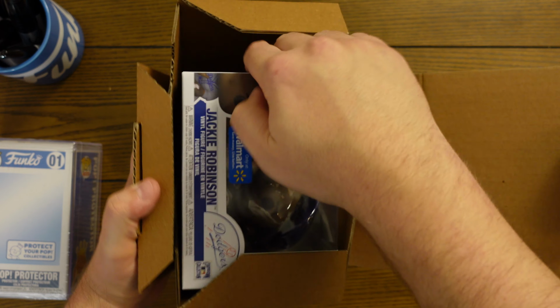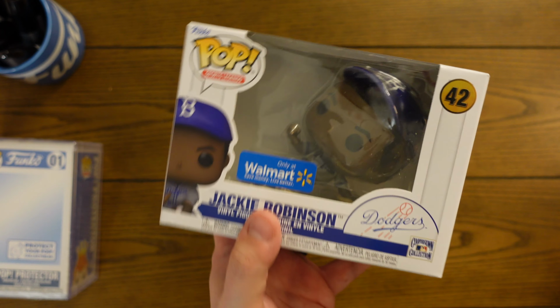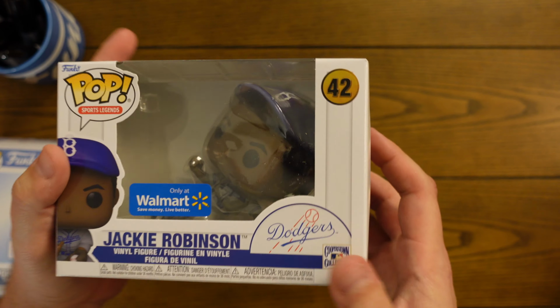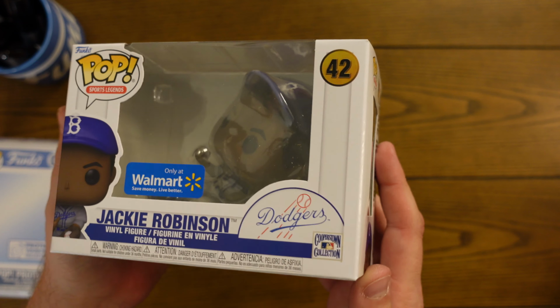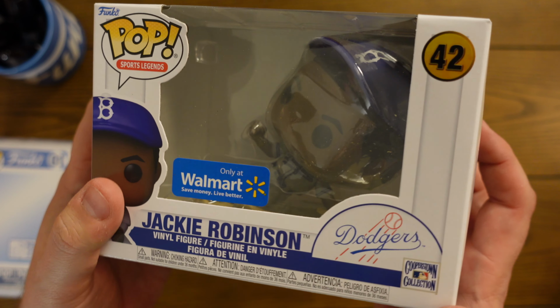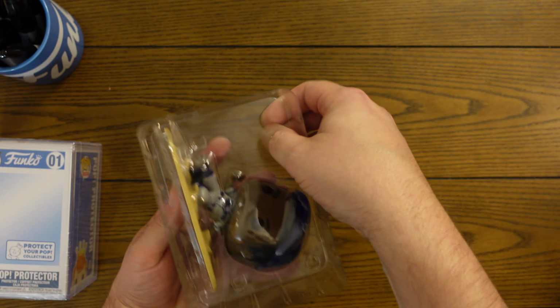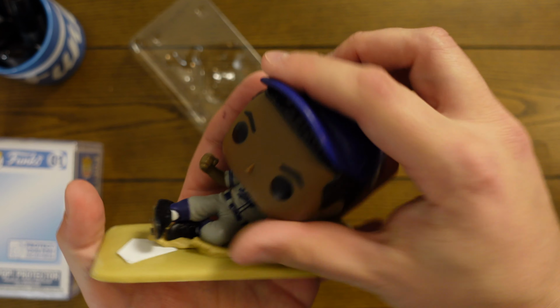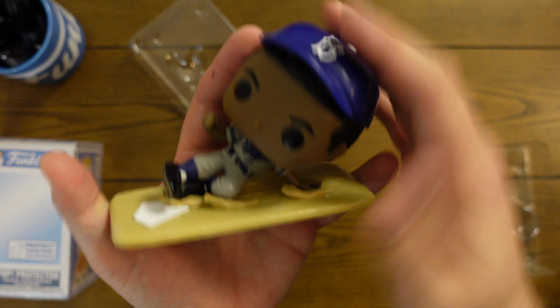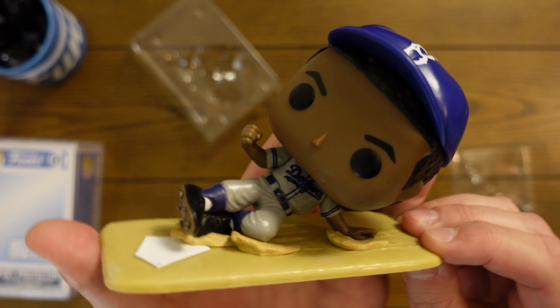I'm pretty impressed with Walmart shipping, but here is the Jackie Robinson, and then this is the sliding Jackie Robinson. So there is Jackie Robinson sliding, if we can get a good look at it. Maybe I should take it out. Man, that is awesome. Definitely got some dust on him, but check that out. I mean, that is just a cool pop.